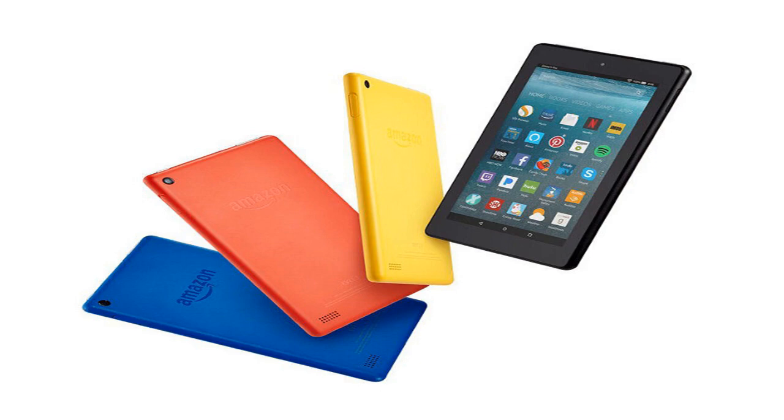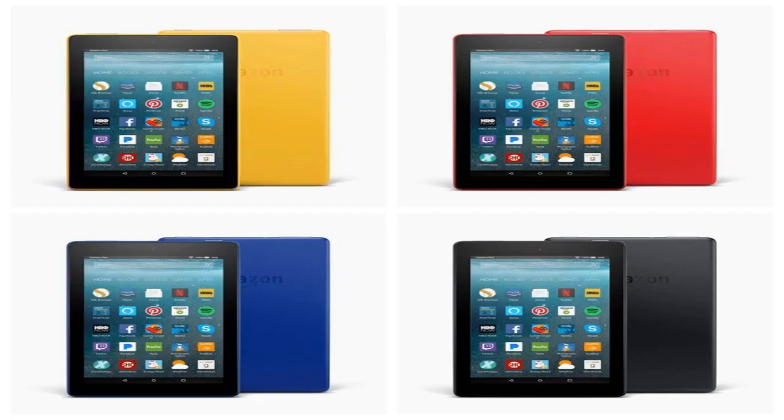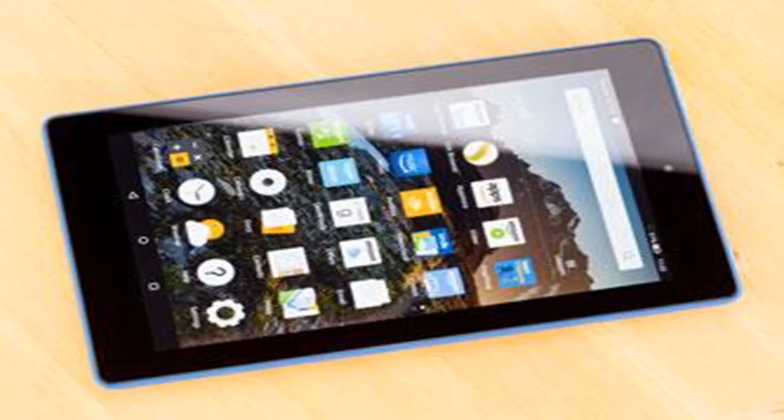Physical form: not much has changed here from the original Fire. The new Fire 7 is a small tablet with big bezels clad in a matte plastic housing in colorful black, blue, red, or yellow. It measures 7.6 by 4.5 by 0.4 inches HWD and weighs 10.4 ounces. It fits nicely in one hand, and it's heavy but manageable for book reading. By comparison, the Kindle Paperwhite weighs about 7.2 ounces.